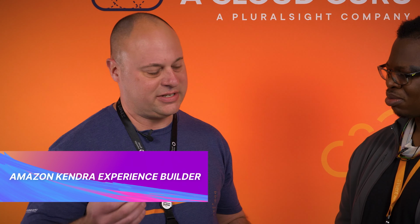Amazon Kendra Experience Builder. Of course, Amazon Kendra is a search engine designed to be deployed to enterprise organizations to help find documents. Tell me about what Experience Builder is. With Experience Builder, you get an end-to-end low-code, no-code workflow where you can build your own private search dashboard without having to use custom code. So really excited to see what customers are going to build with this new experience.